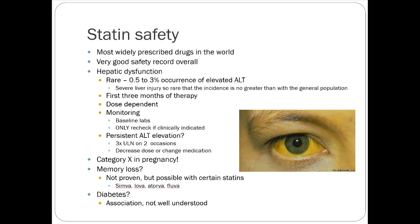So hepatic dysfunction was one of the early scares of statins. And when I went to school, they told me that it was common practice that you would test liver enzymes regularly while somebody's on a statin. That's pretty much fallen out of favor. It's been relatively well proven that statins do not increase the risk of hepatotoxicity more so than placebo, and that the general population would do. So there's been a lot of meta-analysis to look at that, and that's pretty well established.